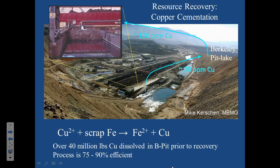They're basically pumping 11,000 gallons per minute of water from deep Berkeley Pit Lake water. It runs about 120 parts per million copper. They run it over the scrap iron right here. The iron gets replaced with copper, and it's returning water at about 20 parts per million copper and very high concentrations of iron. So it's returning a lot of dissolved iron back into the pit. And before they started this process, there was over 40 million pounds of copper dissolved in Berkeley Pit. And so that's a heck of a source, and they were able to make some money off of exploiting that source.